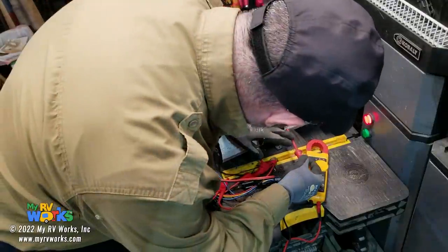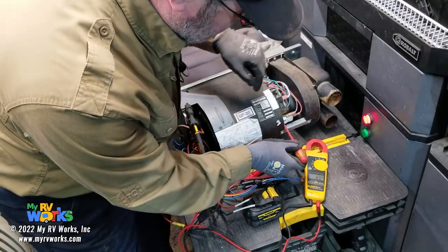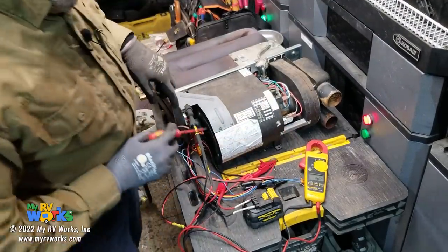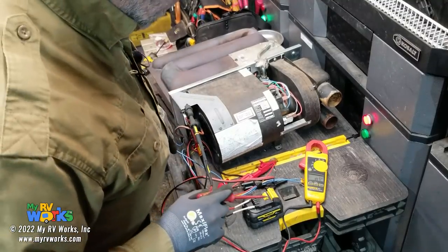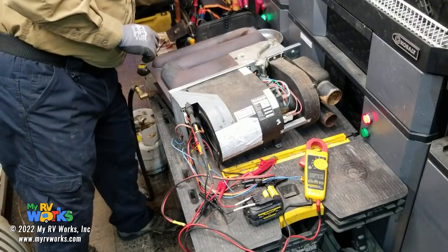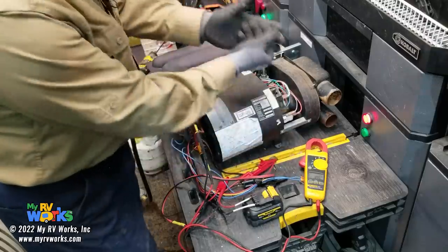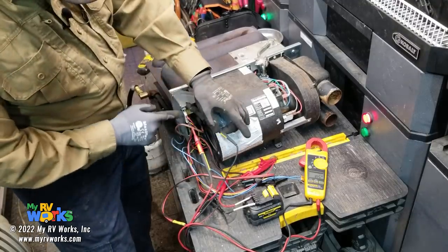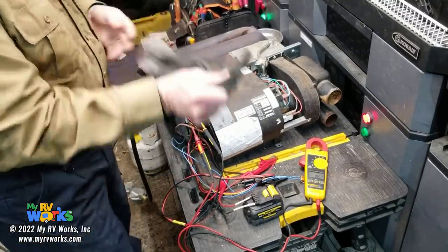So on this one, I'm just going to push down on it. You'll watch the meter. So the sail switch faulted out. I just pushed against it, and it went to zero again. And again, I'm reading it at the red wire coming into my harness right here. So now we're going to come back online. Either the high temperature switch or the sail switch, and the furnace just came back on again. So either the sail switch or the high temperature switch is going to take the 12 volts away from this red wire.